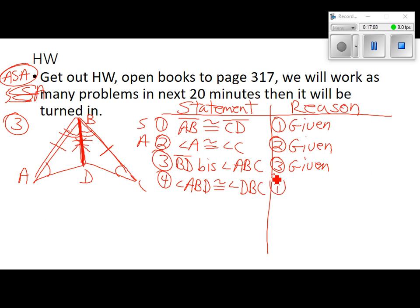How do we know that? We sort of did it on the last one. Angle bisector: instead of saying midpoint, it's just angle bisector. Splits into two congruent angles. I'm going to use angles this time because it's shorter to write than parts. That was a pair of angles.